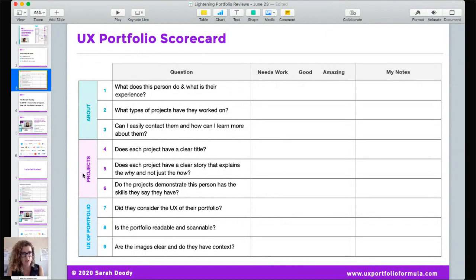Next, in the projects section, I want to know if every project has a really, really clear title. And I'll explain a little bit more about that in a moment. Does each project have a clear story that explains the why of the project and not just the how and the what that was done? Of course, we want to know what happened, but we want to know how did it happen? And most importantly, why did it happen? And then, do the projects demonstrate that the person has the skills they say they have, right? If you say you are a user researcher and the projects in your portfolio are not showcasing lots of research skills, then am I really going to believe you can do research if I hire you to do research?